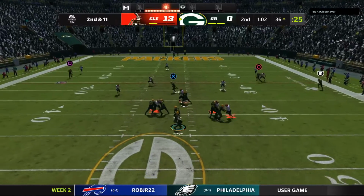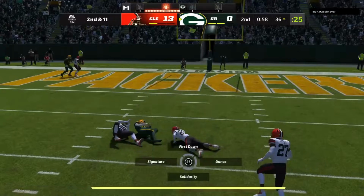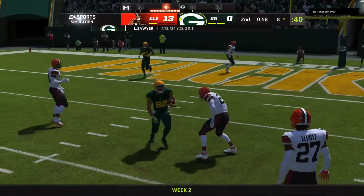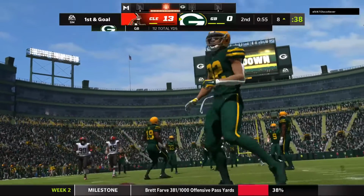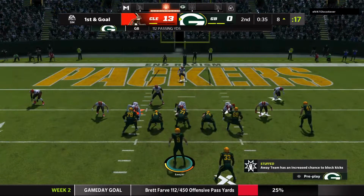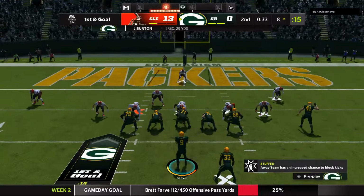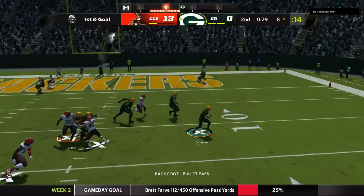Off the play fake. Sawyer. Got a man, it's caught inside the 10. And he's brought down, but not before he reaches the 8-yard line. And that's a more than acceptable read right there because it's zone coverage, so timing is everything. This time he waits for his man to come open, puts it right on him, and they pick up a first down.